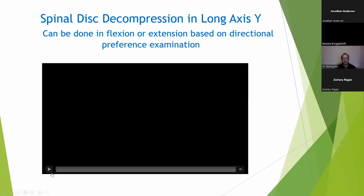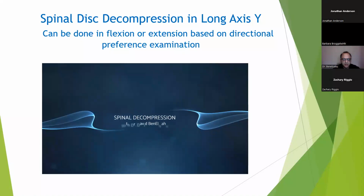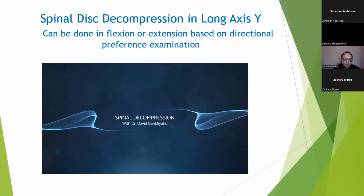I don't know if this will work, but this is a graphic video of spinal disc compression in the long axis. And it looks like it may not work, but it will work. So we'll just take a moment to watch this.